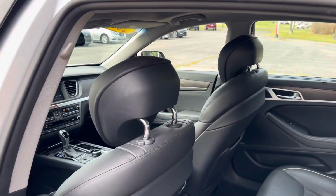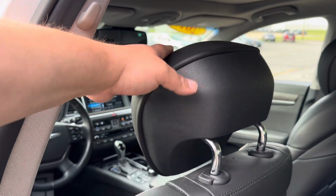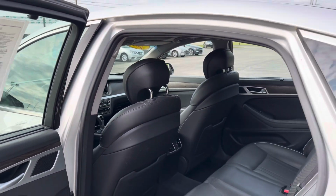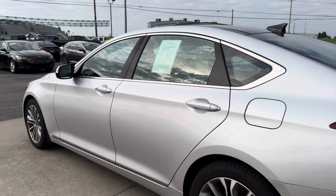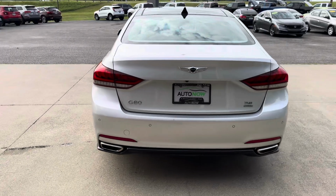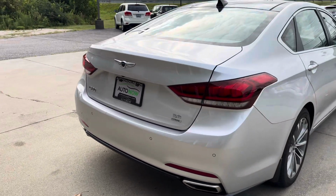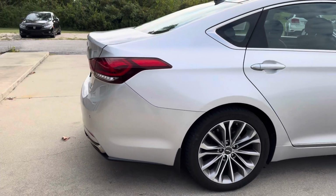One thing I did really like, and I'll give Genesis a shout for this one, is these headrests sit up enough. They actually cushion your head when you drive. They're actually very usable. Like I said, driving this thing, it drives as good as any BMW, Lexus, Mercedes that I've ever driven. You can tell it's a big car. Like I said, I got it running. It's super duper quiet. Like I said, you can hardly hear it.